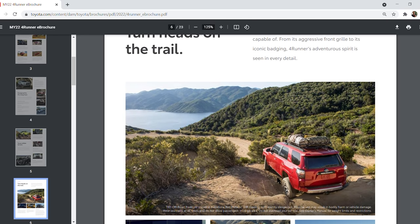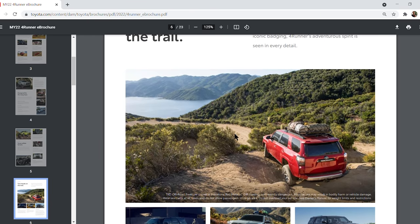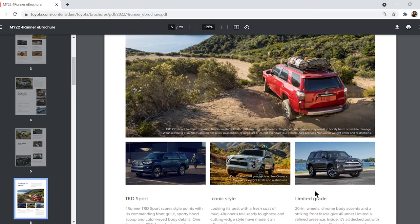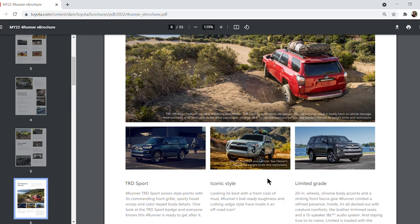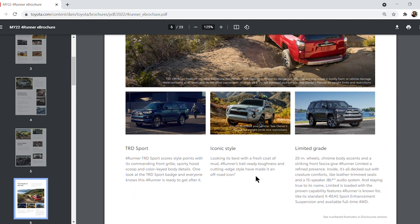Now, when you get a new 4Runner, you can take pictures by the water on the hillside. You can also take pictures in a parking lot or in the hills or next to the water. Remember, you have to do that. You have to take pictures around scenery when you get your 4Runner and then send them to ToyotaJeff1 on Instagram.